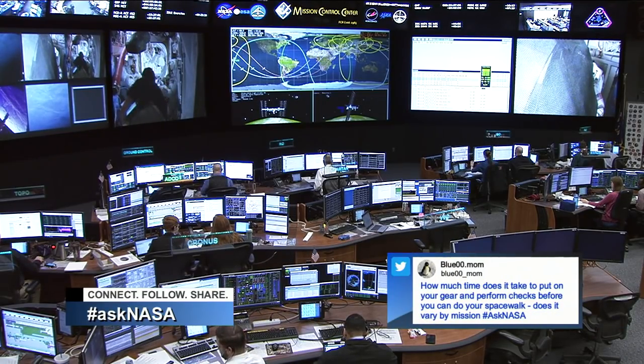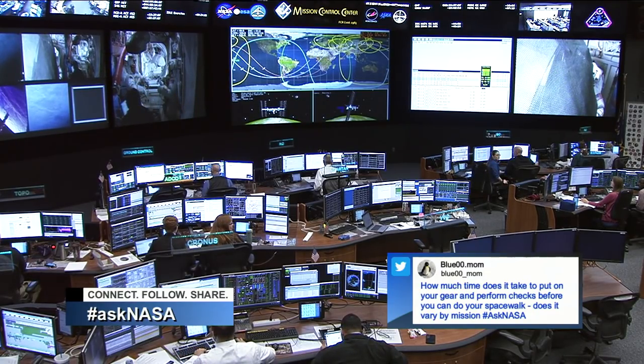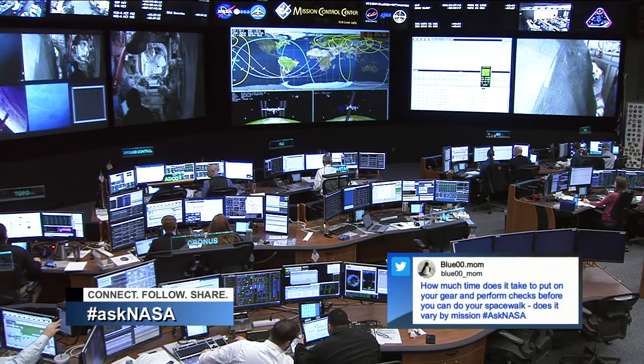Blue00.mom writes, how much time does it take to put on your gear and perform checks before you can do your spacewalk, and does it vary by mission? That's a great question and very apropos to today's activities.